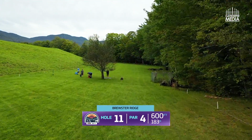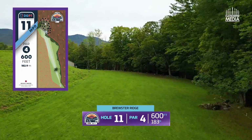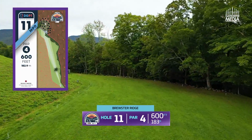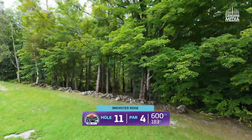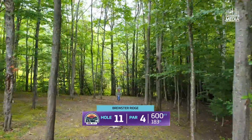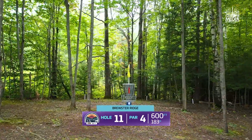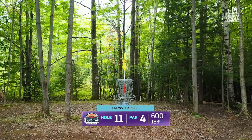One of the longer par 4s in the... this is actually one of the shorter par 4s on the course. I was referring to hole 12. This one is actually just very placement-oriented. 600 feet. The thing off the tee here is you do want to bite off distance to make this shot to this funneled green a lot easier. You want to be able to at least see the gaps that you're hitting.